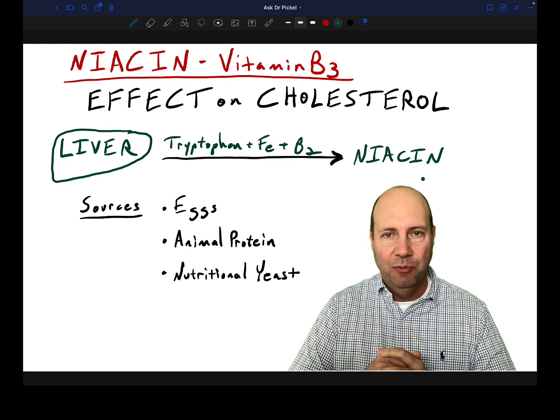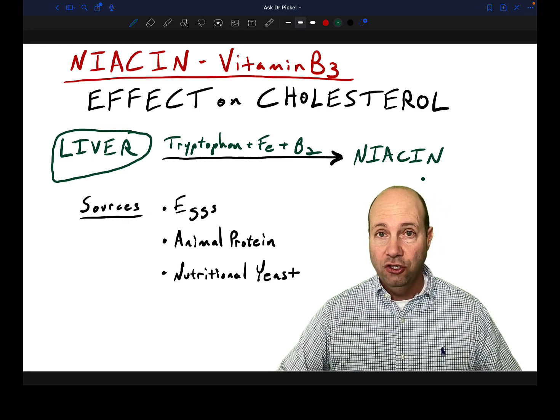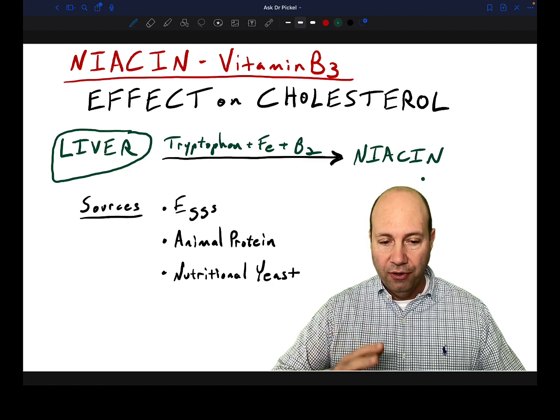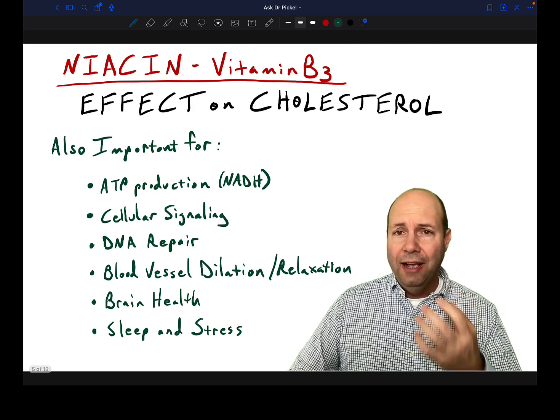But really, any animal protein is going to contain it. And then you can actually get some too from utilizing nutritional yeast, which a lot of people that are vegetarian or vegan might look for as a source. So what else can this great nutrient do?